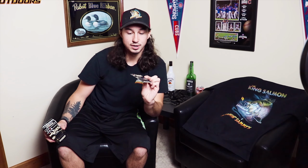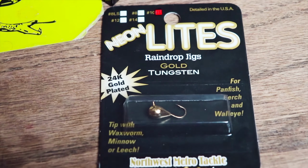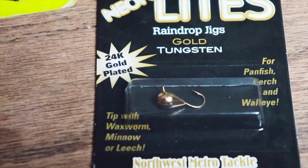So then the next one, I got 24K gold plated jigs. This is the number 8 size. I believe this is a 1/32 ounce. I got all of these, so 1, 2, 3, 4, 5, 6, 7, 8, 9, 10, 11, and then the 12th there. I think there's one more in this box somewhere. One comes in each of these, so I got all these jigs. These are gonna be good for the panfish and honestly even bass too.